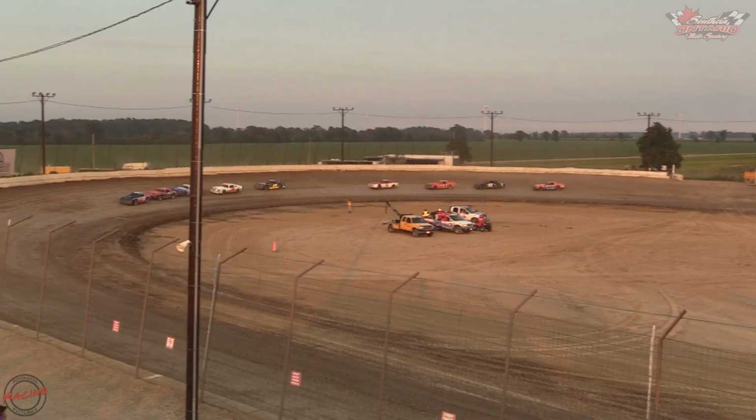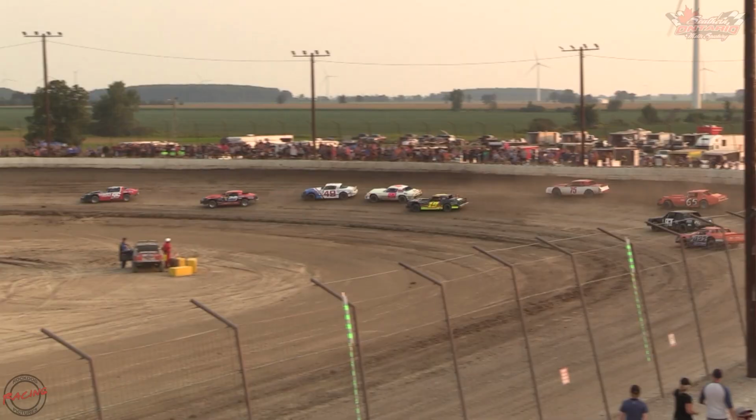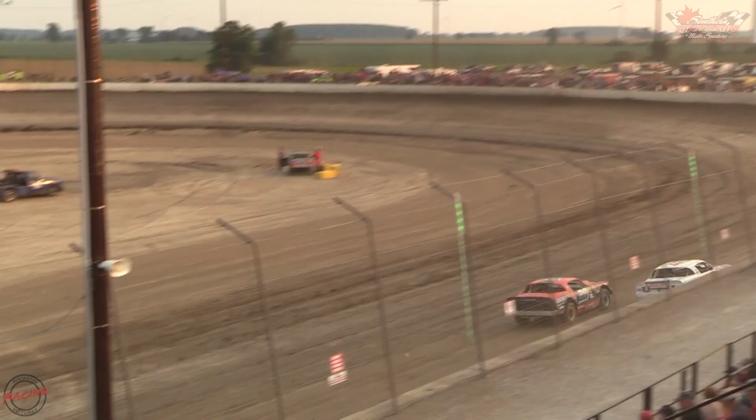Steve Shaw going to bring them out of turn number 4. Down the backstretch, Bailey to the outside this time. Gets a good run down into 3, slides up just a little bit, coming out of 4 with just 2 laps left to go. Door to door, Bailey and Lampman for second.